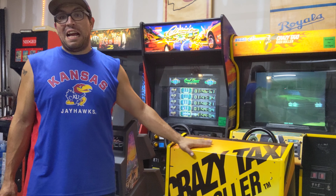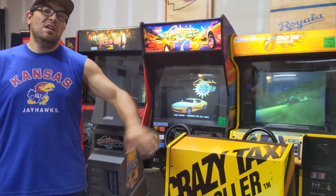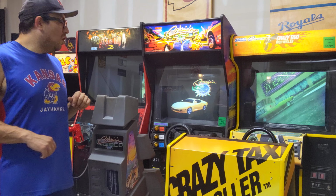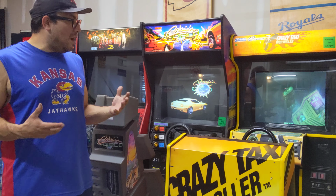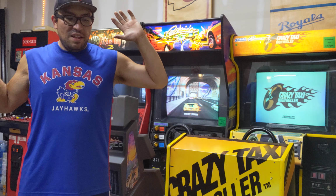If anybody knows where I can find an Outrun 2, supposedly that will just slap right in here. I can play Outrun 2 as well on this Chihiro Crazy Taxi machine. So that's about it for the update. This is what we're working with. We got some rope lights hanging up. It's been a lot of fun.